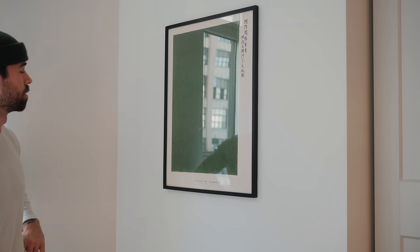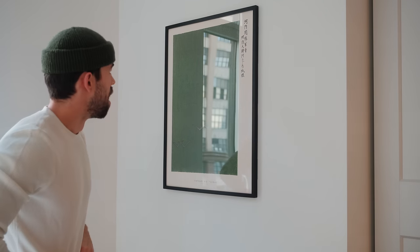I think it's pretty level. I mean, we don't do serious leveling out around here. It's just to the light.